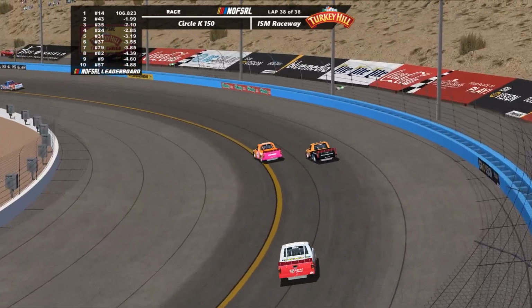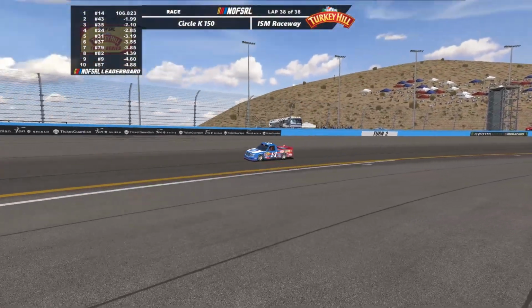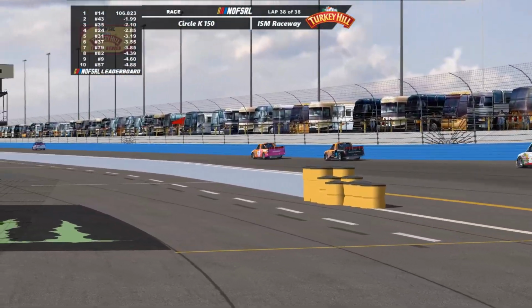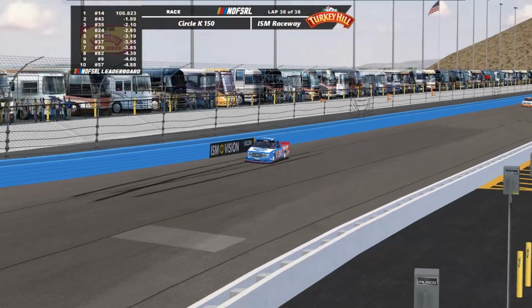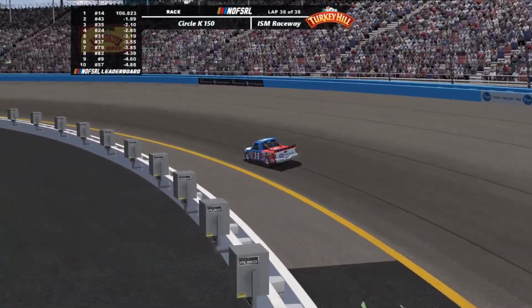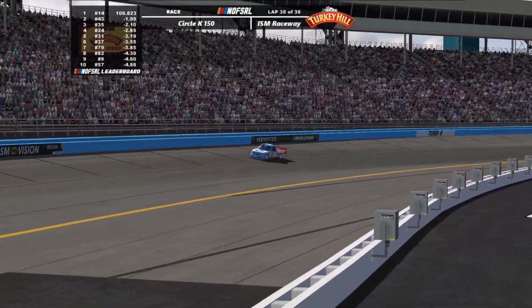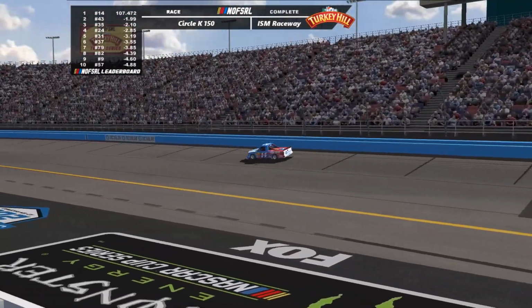As you can see, he takes perfect lines in the corners onto the back straightaway. A freak accident happens right here. He's going to win this thing. Fisher G just not going to get there in time. Coming off turn number 4, Chase Marks finally wins in the Turkey Hill Truck Series.